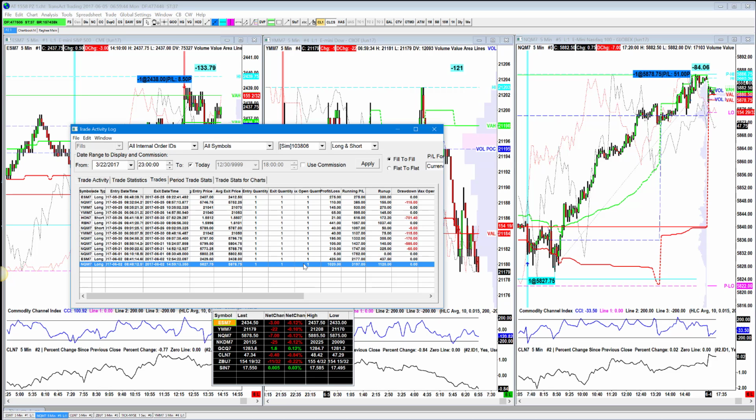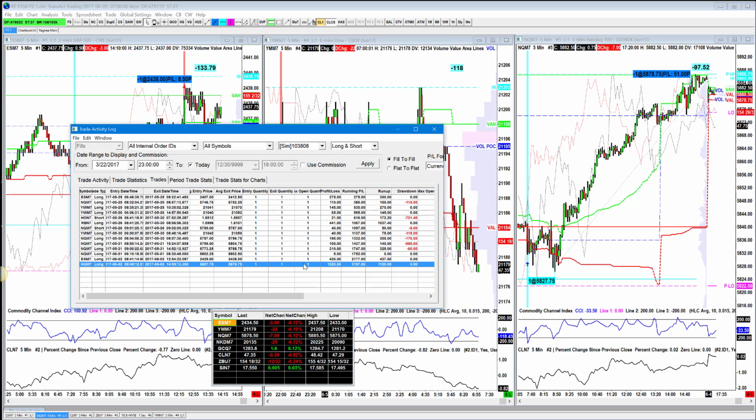In general, it uses a combination of the most important, in my eyes, aspects of a volume profile, which are the value area high and low, and then a regular oscillator like the CCI. It really could be any oscillator, making a level that it doesn't usually sustain for very long, like plus 200 or negative 200. It's not quite this simple.